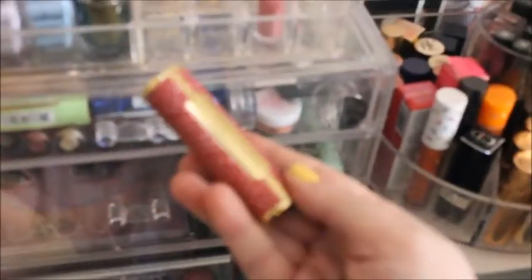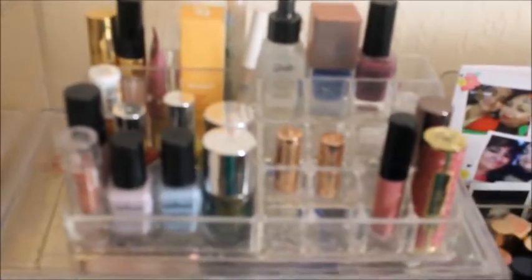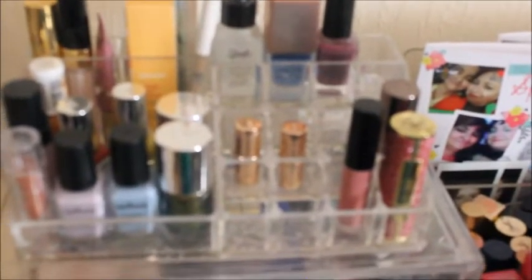I'll bring this Essence one out. And I'll bring the MAC one out. I do want to keep this one in. I don't think I'll use it, but it looks nice in the tray, doesn't it? So yeah, I'll keep that there. Probably stay there forever until I've used it up. But yeah, guys, let's pop some lipsticks back. So start at the top.